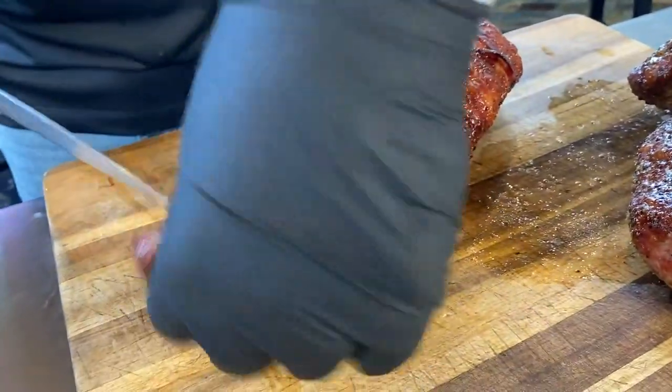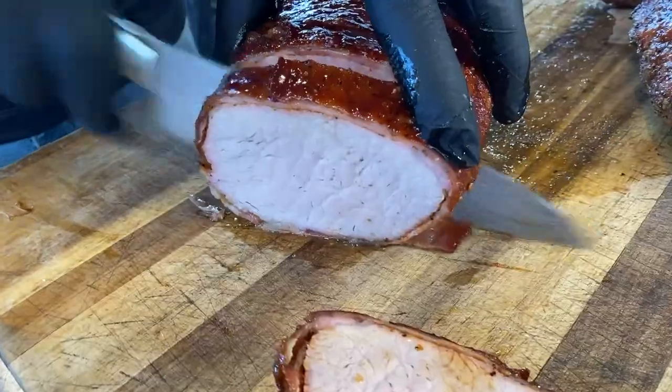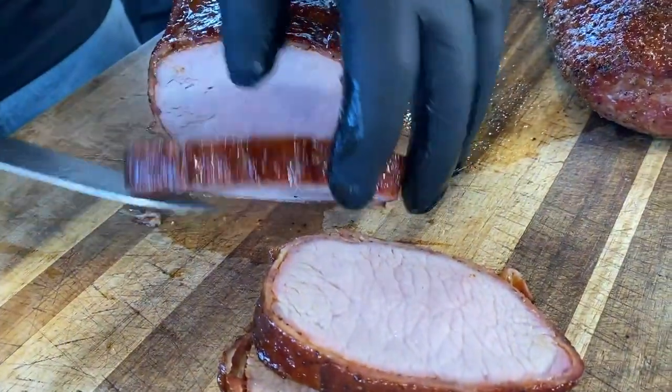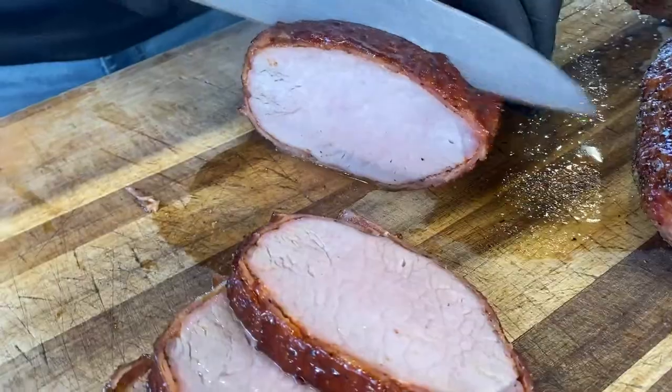Again, this is that bacon wrapped. You can see, nice and crispy. Yes. And juicy. Like that right there, people, is pork perfection. Okay? Chef Greg. Yeah, buddy.